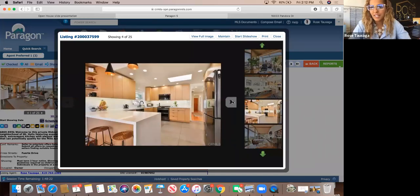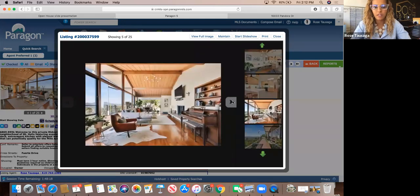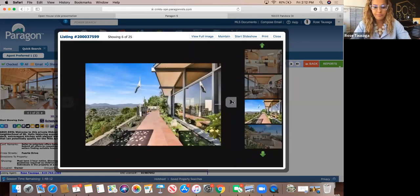Okay, take a look at that kitchen. I'm gonna give you different angles here. All right. So you do have a fireplace as well. It's very, very private here, okay? So you're not gonna have to worry about anything. You're on a hill. It's very low maintenance in terms of the actual yard. They made sure that it was drought resistant.